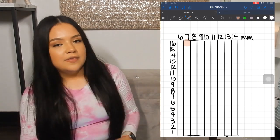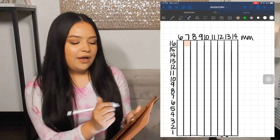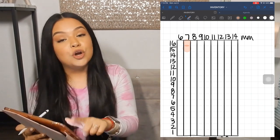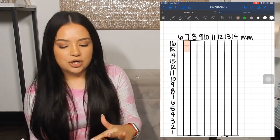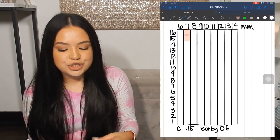Then let's say later on in the day, again, I go into 7 millimeters and I take a strip off, I go again. So then whenever I'm doing inventory, I can say, oh, okay, I only have 14 of 7 millimeter C curl 0.15 lashes. And that's what I do.